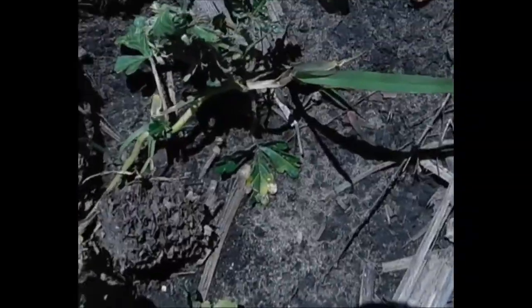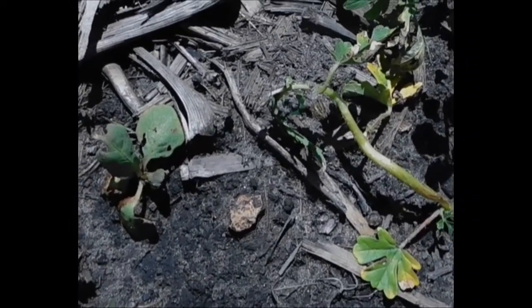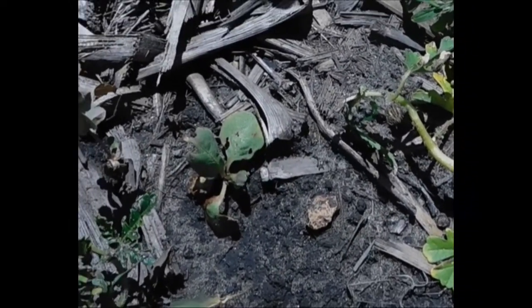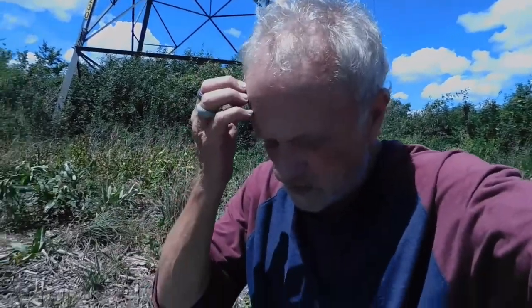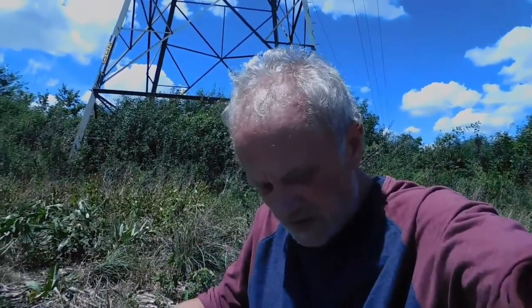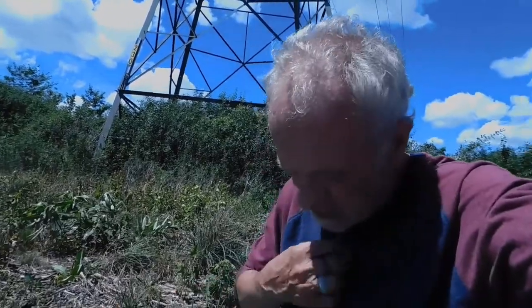Okay, here's another small fragment of late Woodland pottery. They haven't turned this field, so I'm surprised we're finding anything. We've only been out here about a half hour, but so far all I've found is a hammerstone and some small pottery, some small chert flakes.